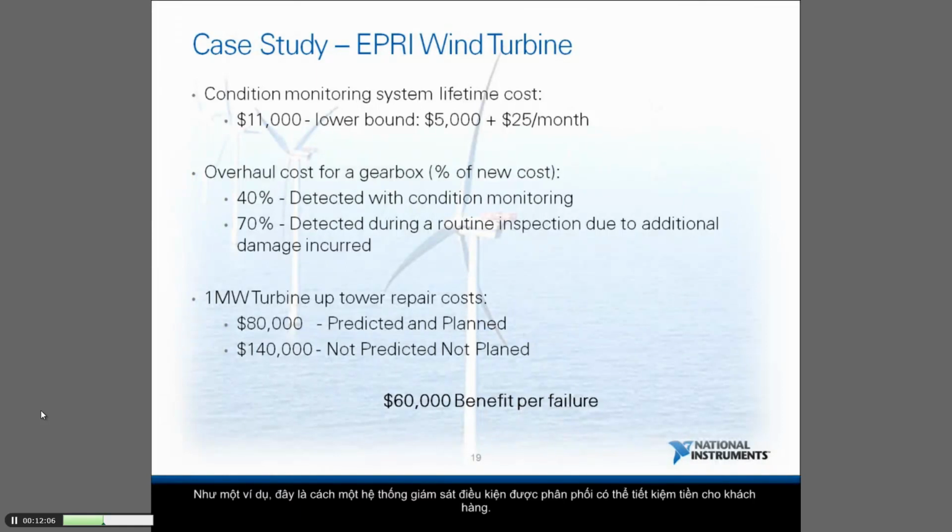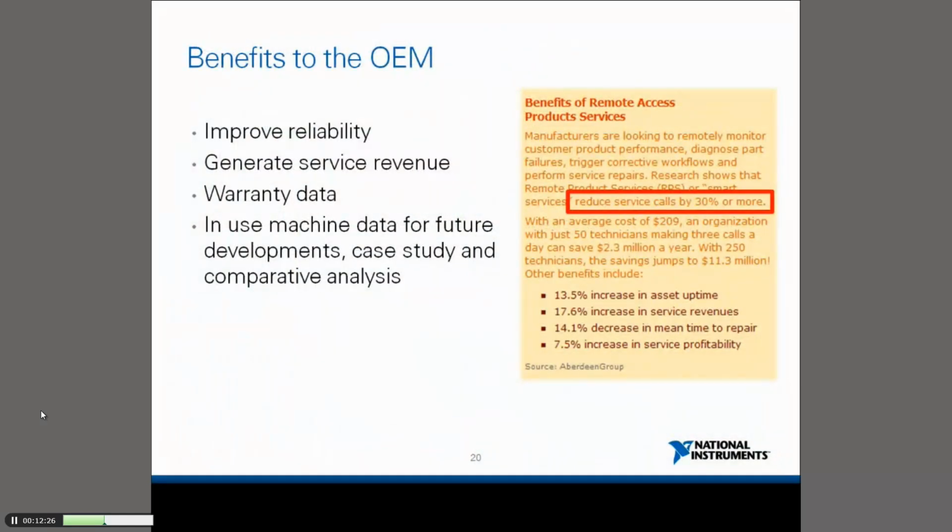As an example, this is how a distributed condition monitoring system can save the customers money. Based on a lifetime condition monitoring cost of $11,000, a 1 megawatt wind turbine would save $60,000 in repair costs over its lifetime.